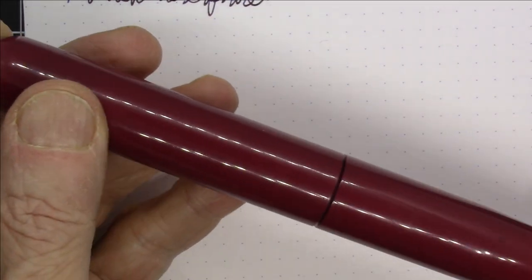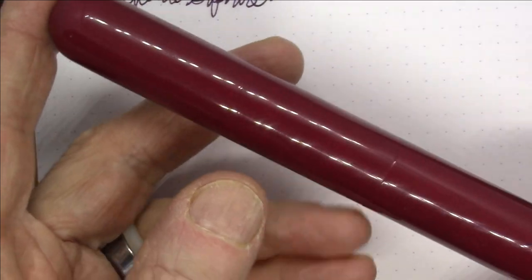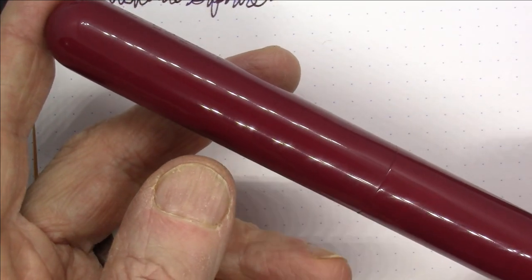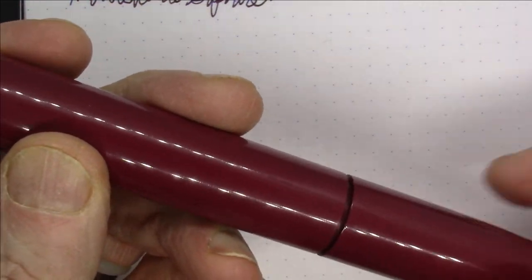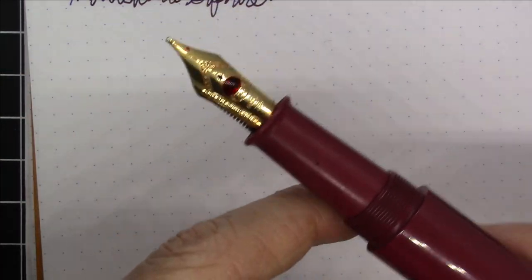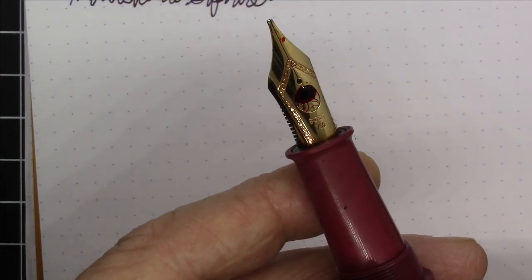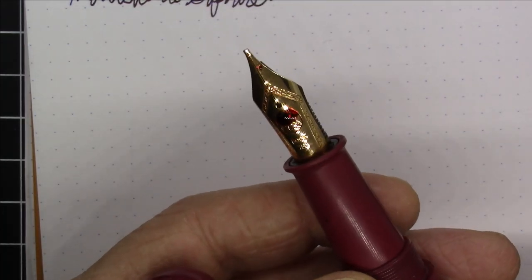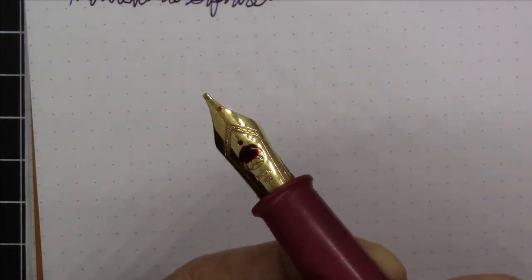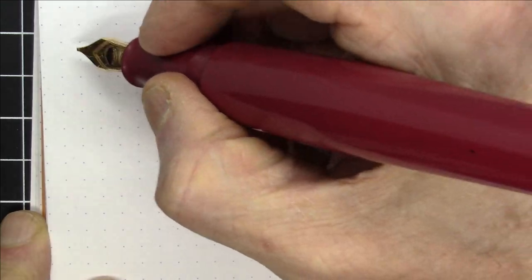All right, next up is probably no surprise to anybody, maybe my favorite pen in my collection. This is my Ranga Model 5. This is all in a red ebonite. It is either a cartridge converter or eyedropper filled. I use the cartridge, but the star of this pen is this fantastic 18 karat number 8 Bock nib in broad. I just love this pen and this nib.